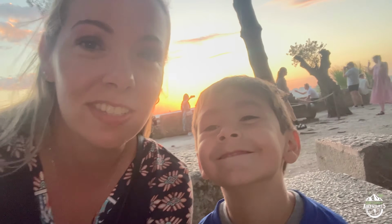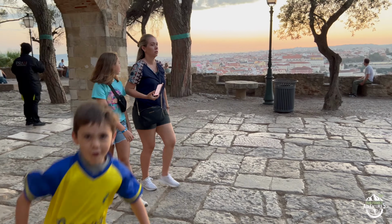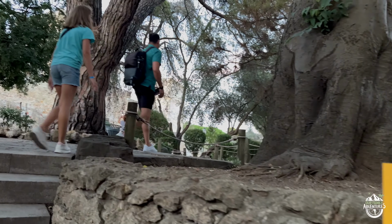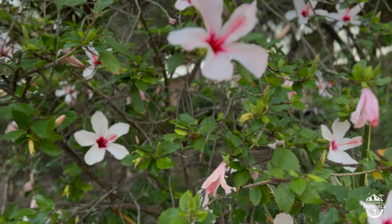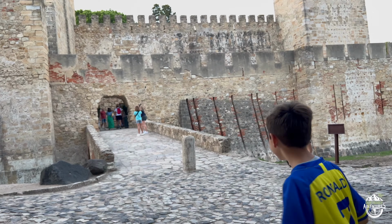We're at Castelo de São Jorge. The sunset back there. It's pretty, isn't it? Totally worth it. Very worth it. Definitely. Let's go check out this castle.